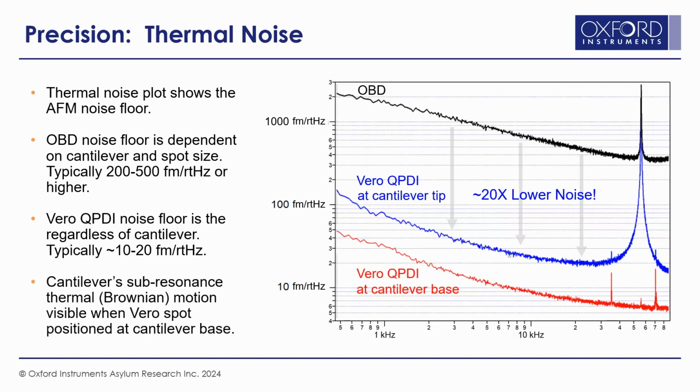As a side note, if you take that spot and move it from the tip to the base of the cantilever in QPDI and take another measurement, you get that response shown in red there. And this makes us believe that the Vero QPDI noise floor is low enough for us to see the cantilever's subresonant thermal motion. This is Brownian motion, so pretty incredible there.